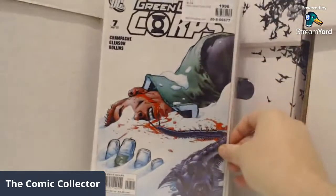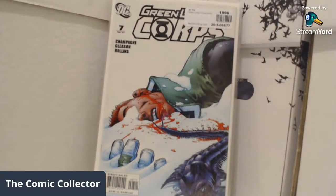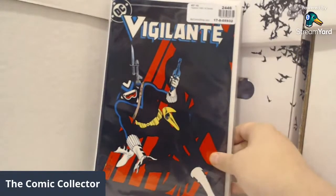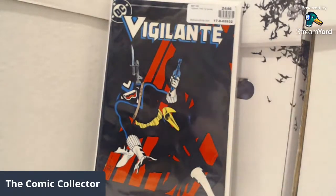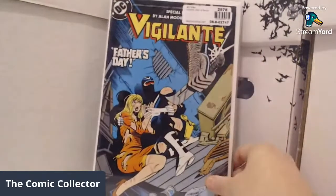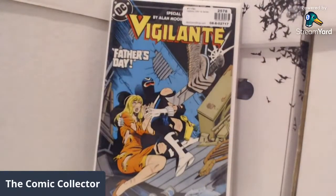So we got Green Lantern Corps 7. It's the last issue I needed of that. After my last trip to my comic shop, I only needed 2 Vigilante, issue 27 and 17. So finished Vigilante Volume 1.